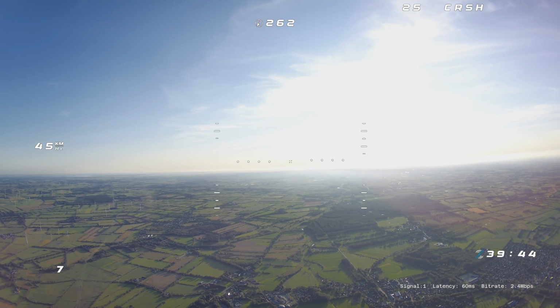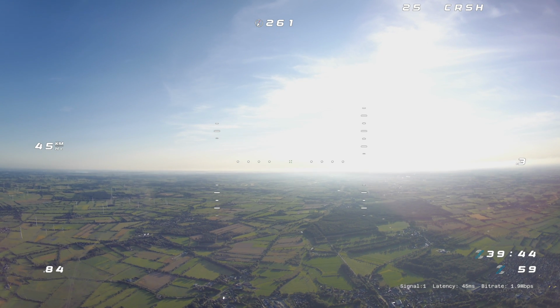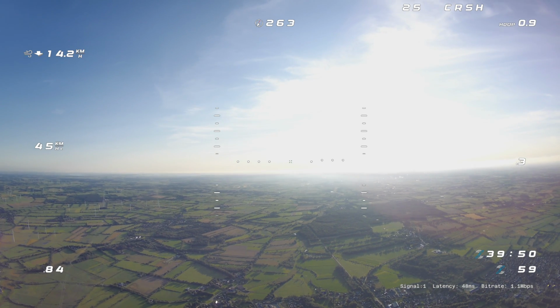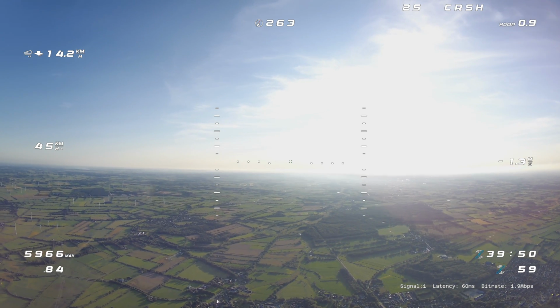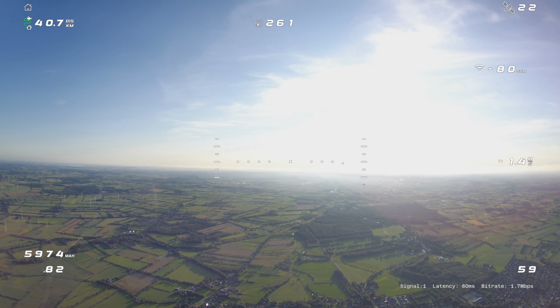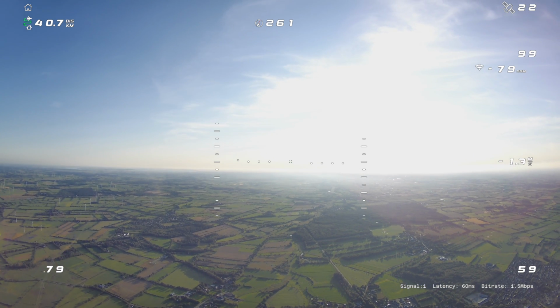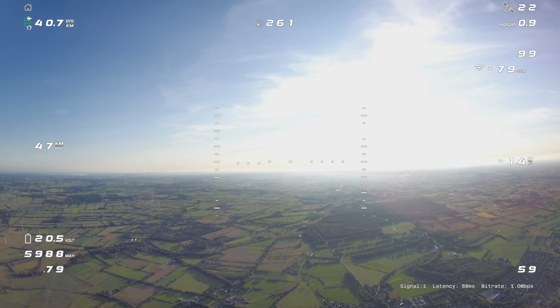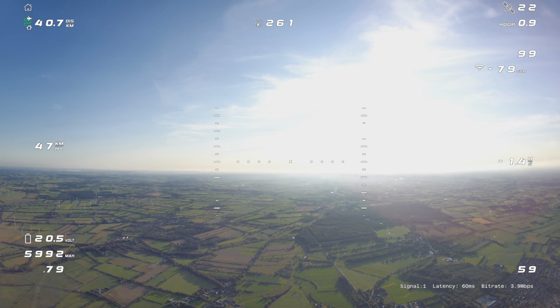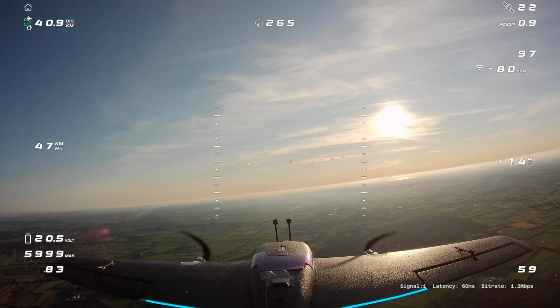If you look to the low right, you will discover that the bitrate of the Walksnail has been dropping tremendously over time, and you can see we're at the point where it is almost about to break up. You see the OSD items won't get refreshed as frequently as they used to, and this is a good indication that we are at the limit of what is possible with Walksnail in this setup, currently situated here in this location.